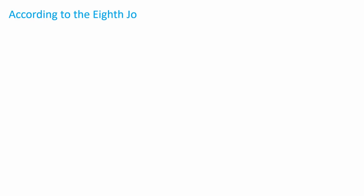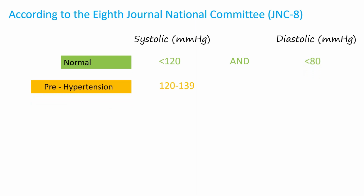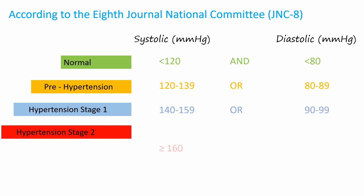The Eighth Joint National Committee, JNC 8. Normal: less than 120 and less than 80. Pre-hypertension: 120 to 139 or 80 to 89. Hypertension stage 1: 140 to 159 or 90 to 99. Hypertension stage 2: greater than or equal to 160 or greater than or equal to 100.